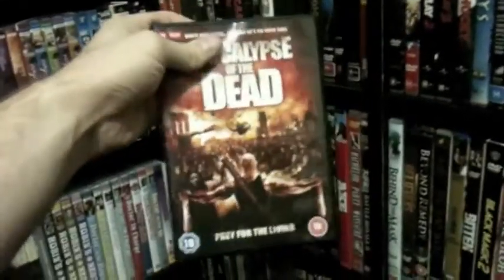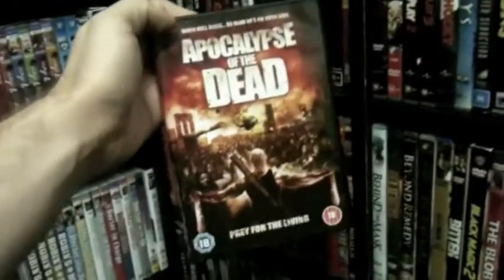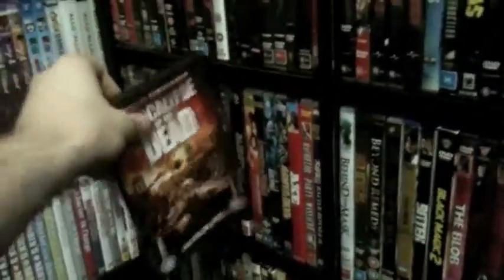I can't remember exactly where it was. But it does have Ken Foree from Dawn of the Dead in it, so that's the main reason I got this, and the fact it was like, you know, $4 or something. The typical UK DVD releases of zombie films these days, they just make them look like these massive apocalypses, with this fantastic art, and well, it's never ever what you get.